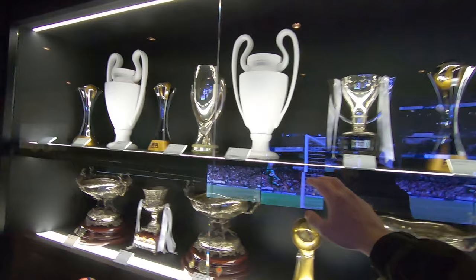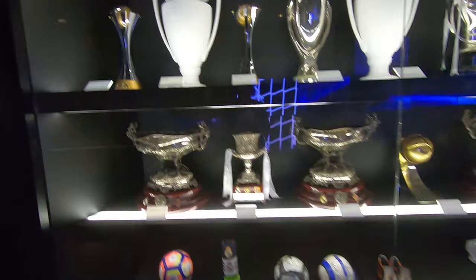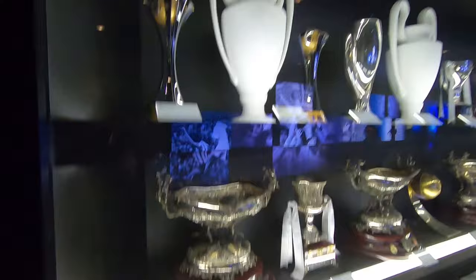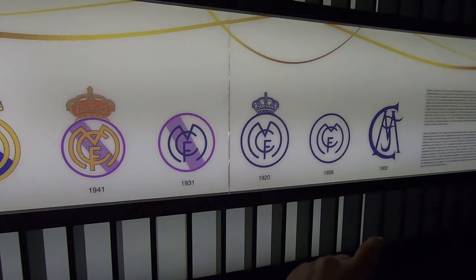They have a whole entire section coming up of their Champions League trophies, so that is why they are all whited out like this. More Club World Cup trophies there as well. Just an absolutely huge room, just full of stuff. Here is their Club World Cup shirt that they've worn, and a few more match-worn shirts from more recent times. Captain's armbands from the 2017 season, as well as more Champions Leagues, obviously, as we go through. And here are some of the badges that Real Madrid have worn through their history, starting in 1902 and making their way all the way up to the present day.